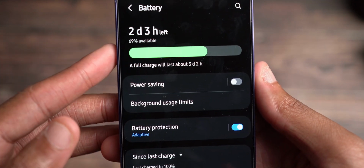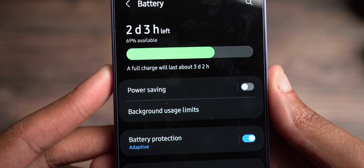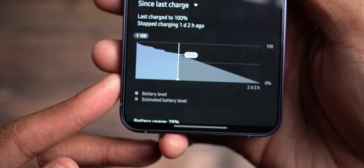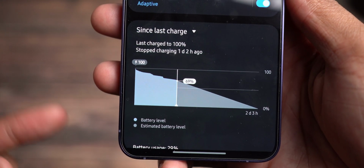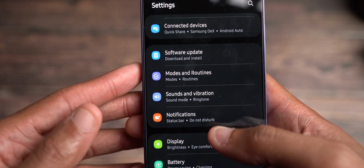As you guys see here, I have 2 days, 3 hours left on my battery. I have 69% left. A full charge typically lasts about 3 days, 2 hours for my phone usage, adaptive, and as you guys can see, it has been tailoring down so far. Stopped charging about a day and 2 hours ago, and that was when I charged it to 100%. So keep that in mind in terms of your battery life.